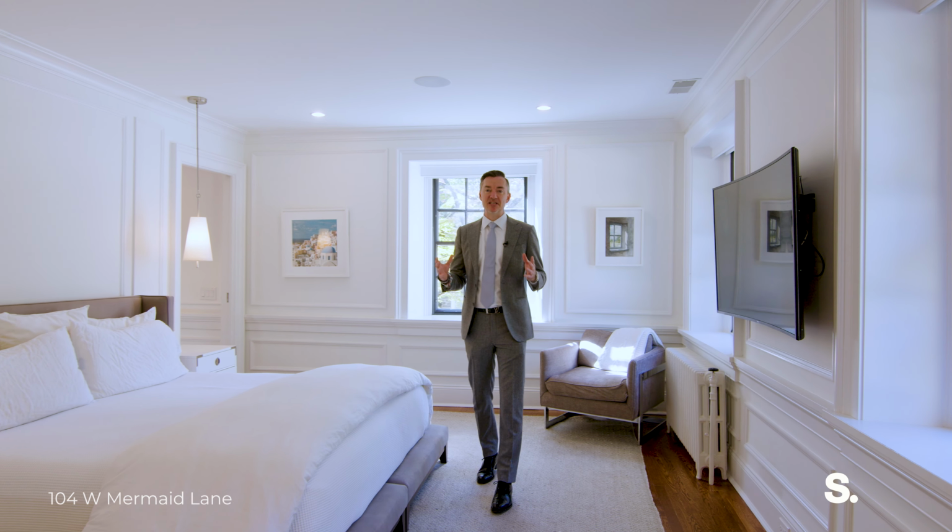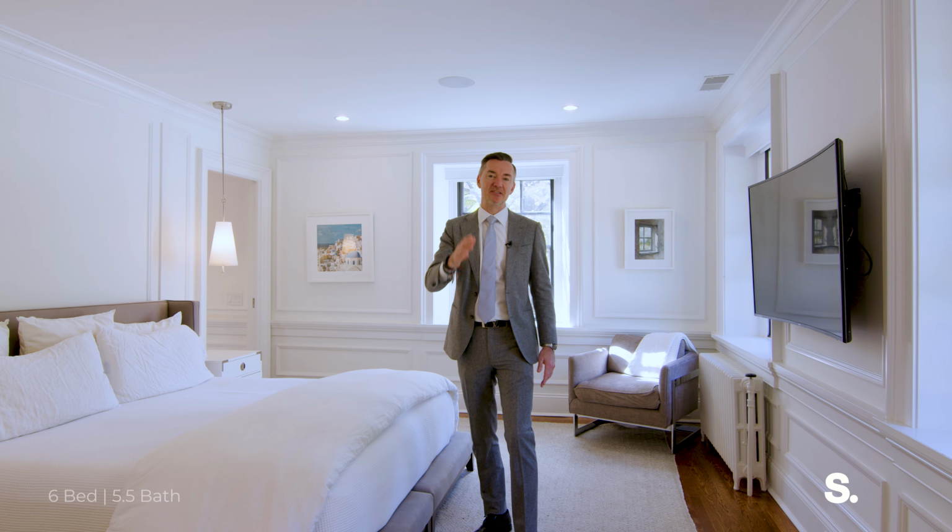So the highlight of the second floor has got to be the primary bedroom, complete with luxurious wraparound ensuite bath and expansive walk-in closet.